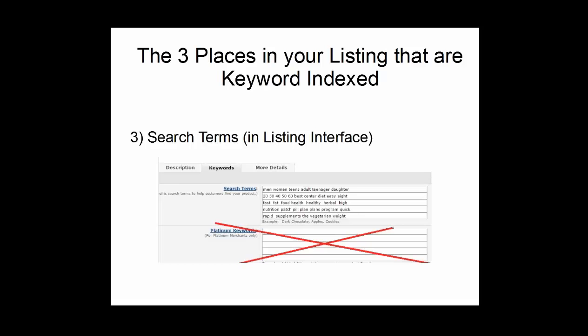Very good question. Do you separate keywords by a comma? No, you do not separate keywords by a comma, because then you're just wasting that extra character, that comma. You don't need to do that, because I want my product to show up. If someone does a search for diet pill healthy for teenager, I've got all those words in my keywords here, so it's going to show up.